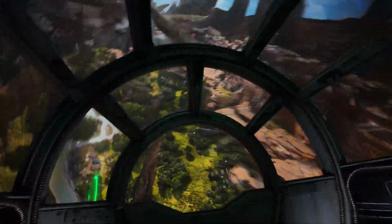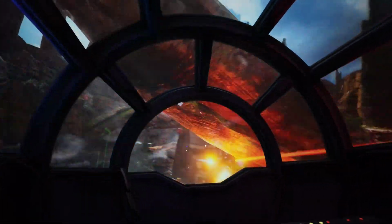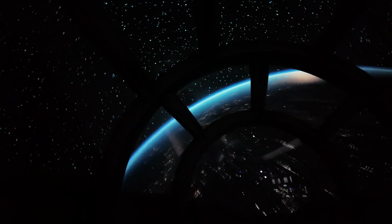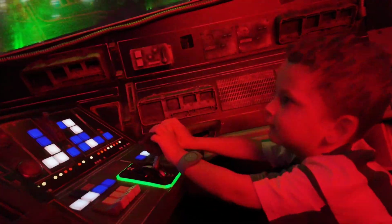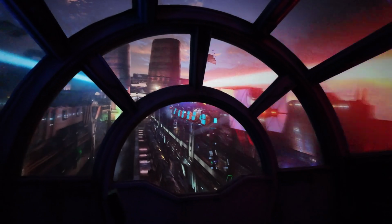Weapons are online. Left pilot, hit the booster. There's the train. Now, Papa. Yes, yes, keep shooting. They've locked onto us. Take evasive action.